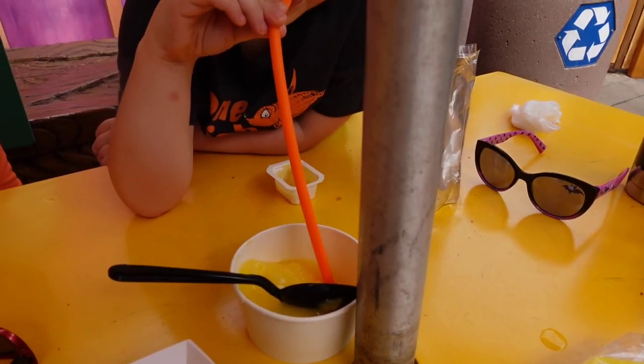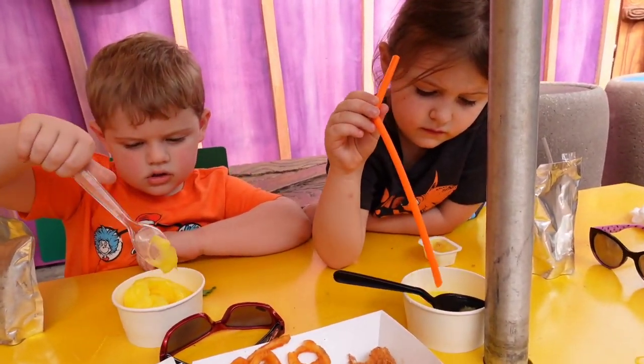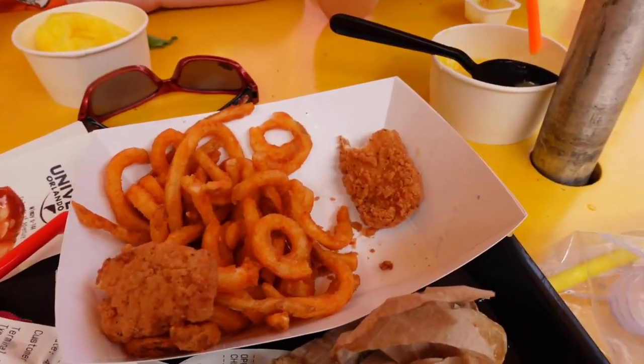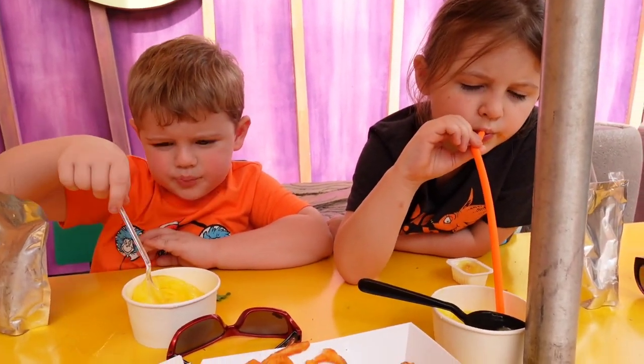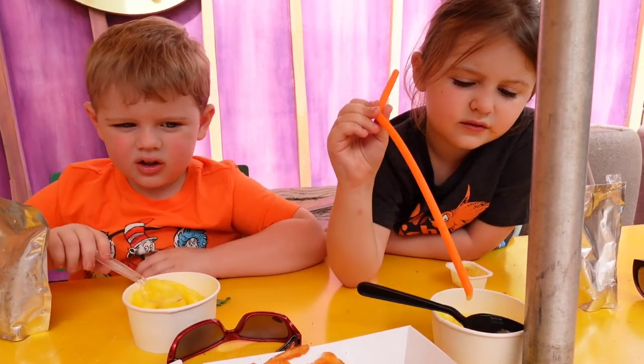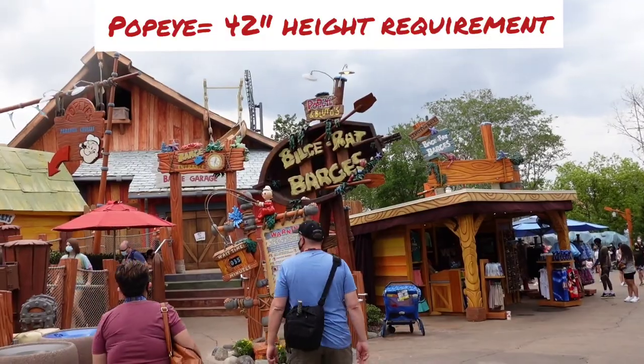You got so hot, now you can drink the Dole Whip. I definitely recommend this. It's very refreshing. The curly fries taste like the Arby's fries. The chicken tenders are good. Can't go wrong with chicken tenders, to be honest. So it's a good spot here in Toon Lagoon, right across from Bluto's Barges.